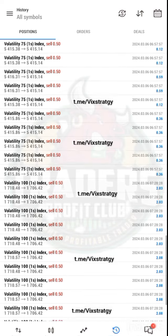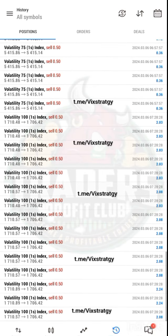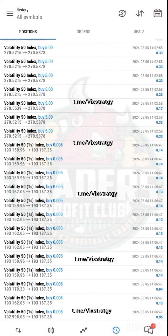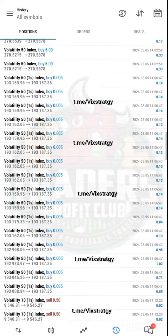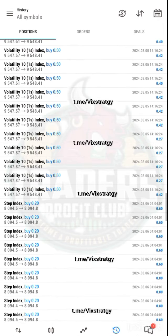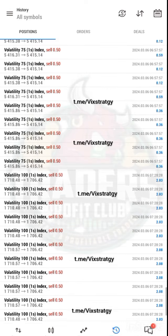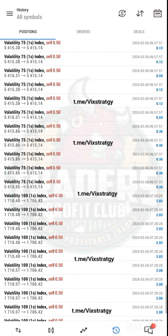This is a pure scalper based on the VSA method, volume spread analysis. As you guys can see, it takes trades and closes in profit. It's a pure scalper. Here you guys can see very minor losses and a lot of buy trades.